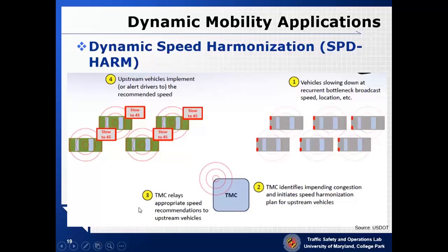Because we are not able to find a solution, we come up with all these complex equations and try to show you are very knowledgeable. But if you look at all the physics laws, it's very simple if you really find the relations. Anyway, the whole idea here is to use speed harmonization to smooth the speed in an urban network to minimize the number of stops, okay?